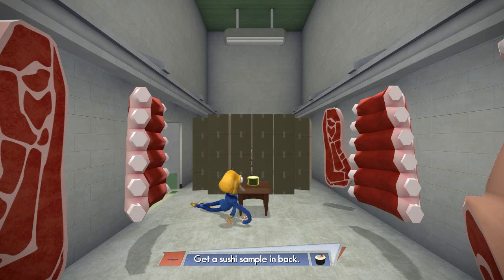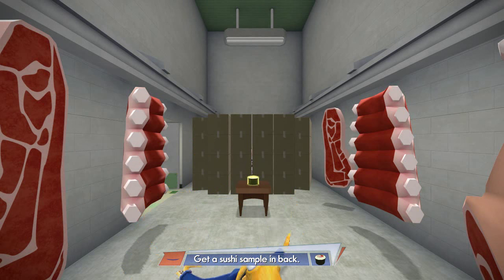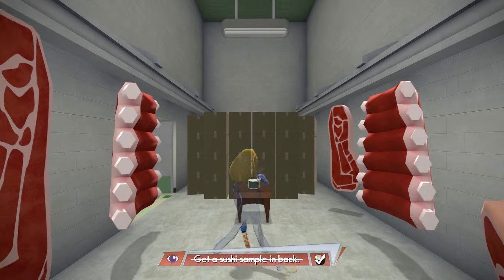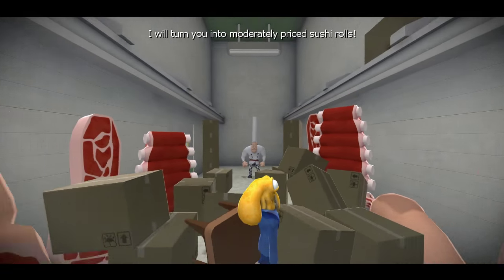It's a deli. Oh, the deli. Oh, there it is. Has somebody been right here? I hope not. Let's quickly grab that sushi. It says I'm just gonna go over here and. No, it's ribs. I will turn you into a moderately priced sushi. Find that guy again!